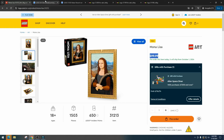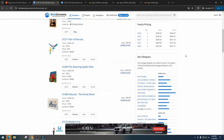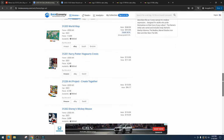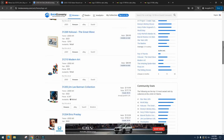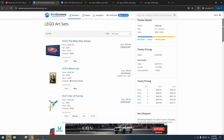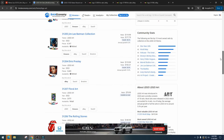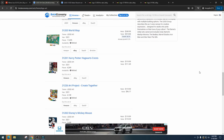So how do you feel? Do you feel like the brick theme is strong? I think it's cool, no doubt. There's some winners. The much larger sets like the World Map, the Milky Way Galaxy, I'm kind of torn on that. I think that's an ugly set. But the World Map is impressive. And sets that you can make into bigger sets tend to do better.